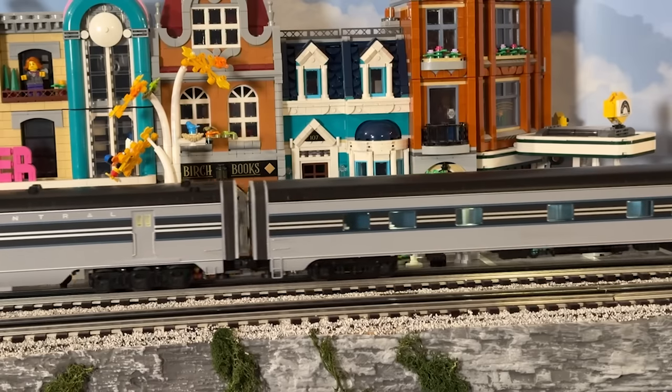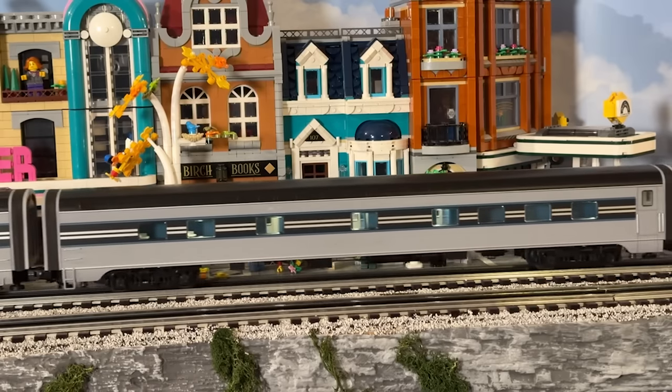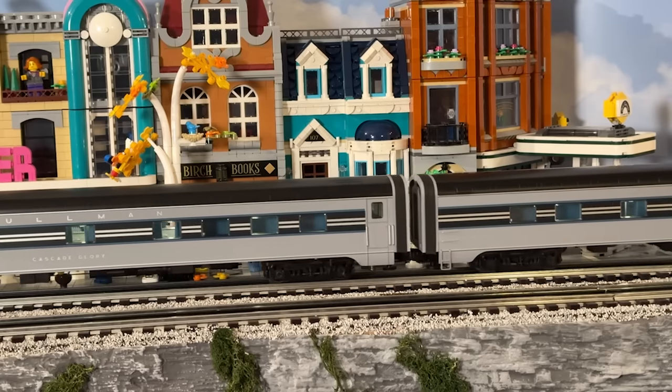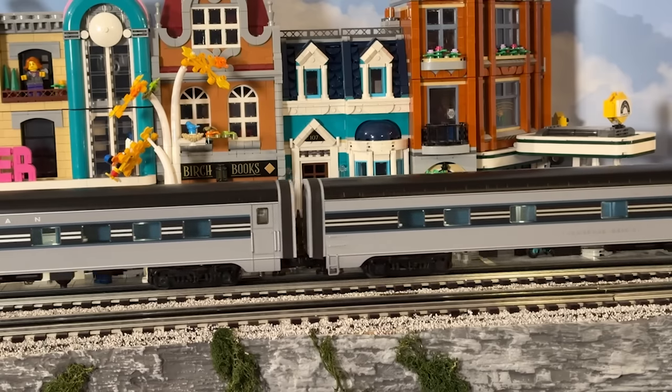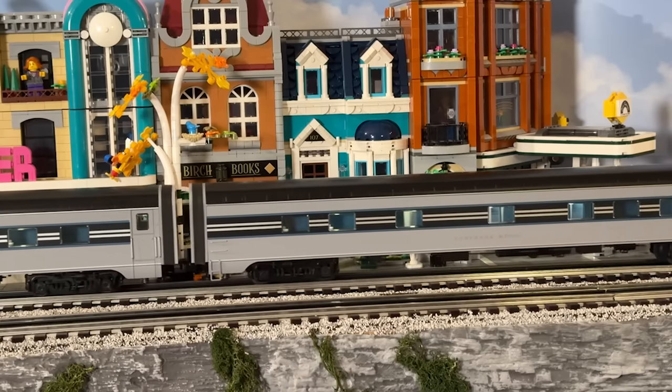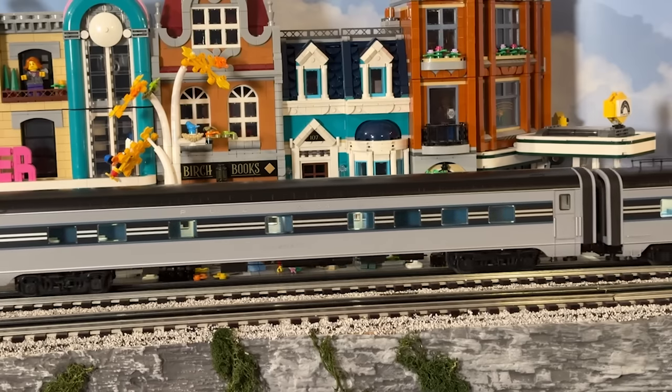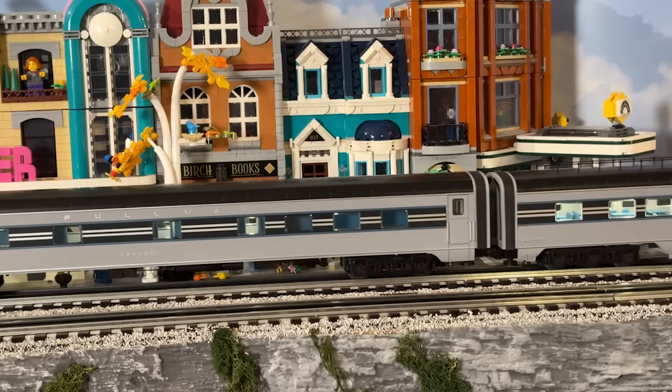Sequence control is a really cool feature. As you start slowing the train down when you're approaching the end of the journey, there's automatic dialogue sequences that kick in, and this prepares us for the arrival sequence.